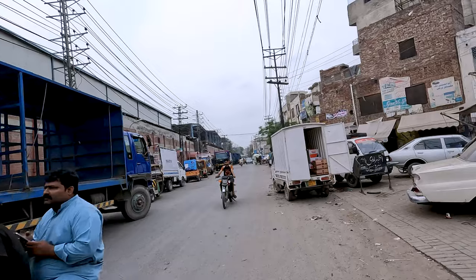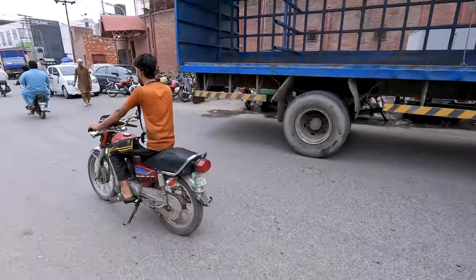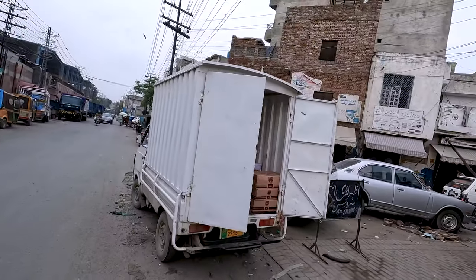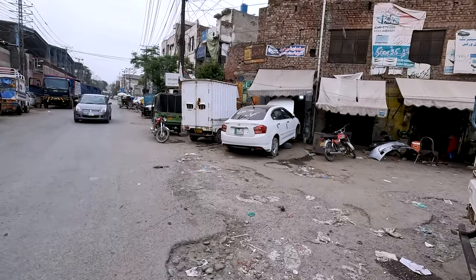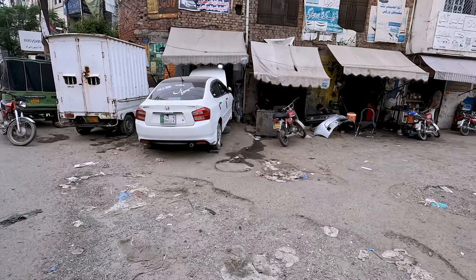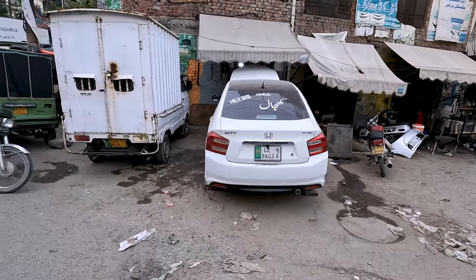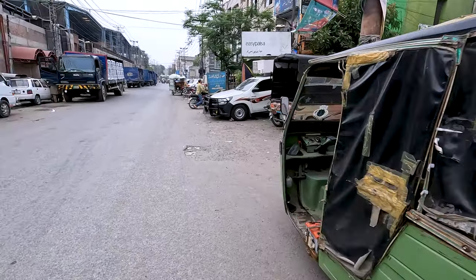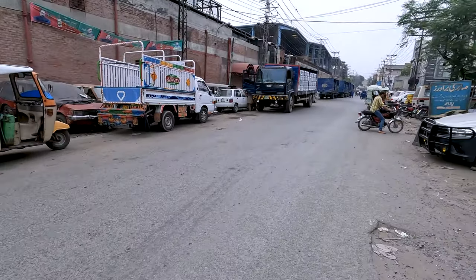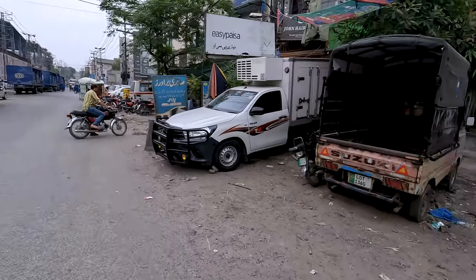Taking a look around, looks like we're definitely gonna see some stores here. Salam, salam. Oh, people are so excited. I'm so excited to see them as well. Let's see. Oh, looks like we've got some guys over there working on some auto repair things, fixing up some bumpers and stuff. We've got a lot of tuk-tuks lined up.